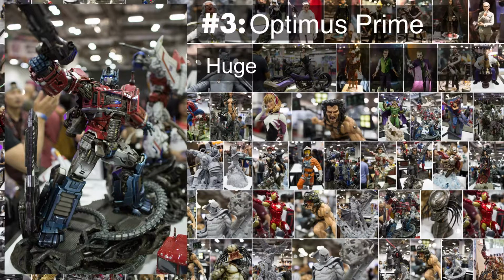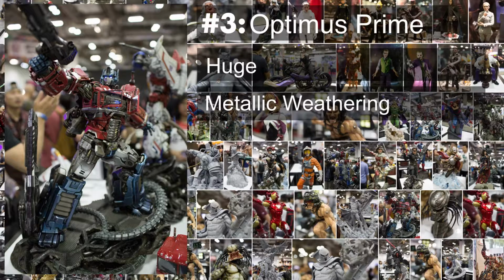And I also like the paint job. As you can see, the paint job is superb. I really like the metallic weathering that they applied to this one.